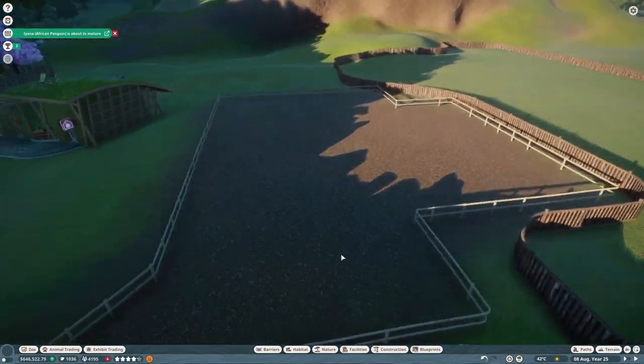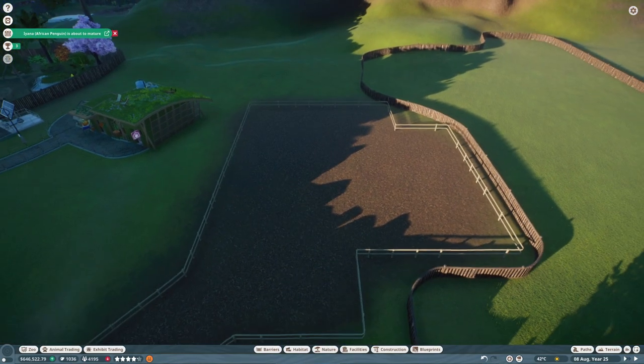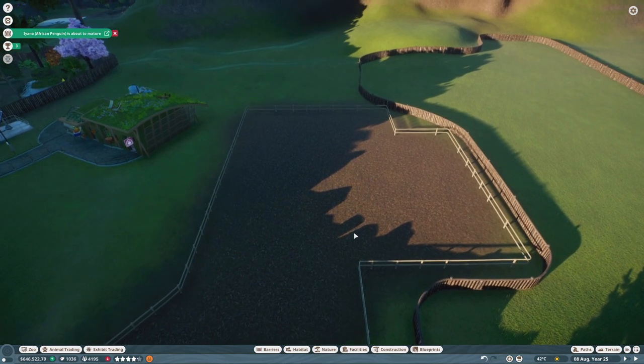Okay, I'm quite happy with that. This gives kind of like a soily area. And now we need to add a little building in here that's actually going to serve as the main education building.